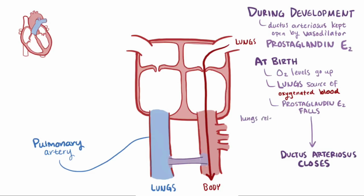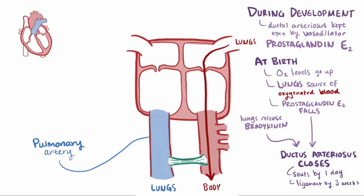The lungs also start to release a small peptide called bradykinin, which constricts the smooth muscle wall of the ductus arteriosus and sort of helps the process along. Within the first day, the ductus arteriosus usually starts clamping shut, and within 3 weeks it's completely closed off and turned into the ligamentum arteriosum.